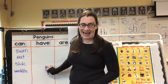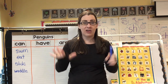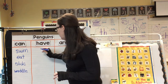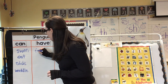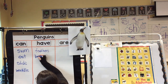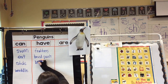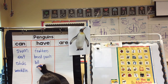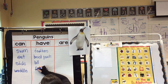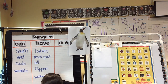Now, let's move on to our have, okay? Penguins have all kinds of different things. They've got a beak or a bill. You can call it both things. They've got webbed feet. They've got flippers. They have feathers. They have a brood pouch. So let's put some of those things down. So we could put feathers, brood pouch, a bill, which is what they use to eat their food. They have flippers, and let's see, one more, webbed feet, which help them to swim.